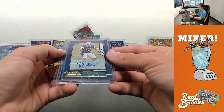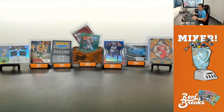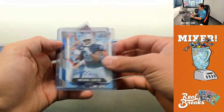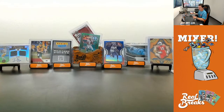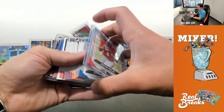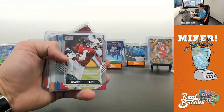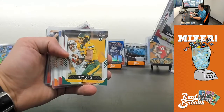From Playbook, Bradley and A, auto out of 75, Malcolm Perry, auto out of 49. We've got 250 Panini points. From Score, Michael Carter, Sage Surratt, auto out of 35, and Darren Waller, Inc. And also from Score here, we've got all of our base. Justin Fields scorecard. The scorecards here, DeAndre Hopkins, Philip Rivers, Sam Darnold, Darren Fells.